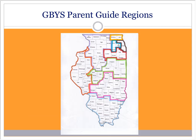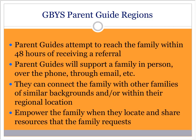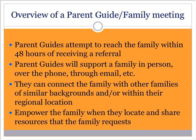Typically what we do is if a family from Cook County comes to us, they will be matched with a parent guide within Cook County. They know the resources or sometimes lack of resources best. Sometimes, though, there are reasons to match the family with a guide outside of the region, and that may happen. But for the most part, we try to stick within our region. It also allows the family to meet with the guide if they would like.